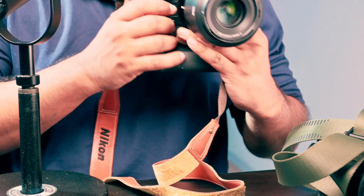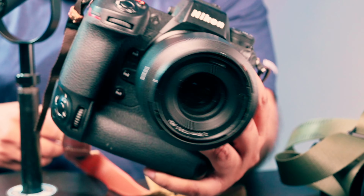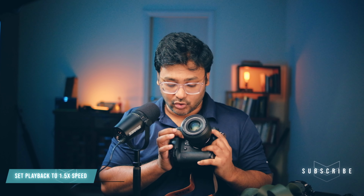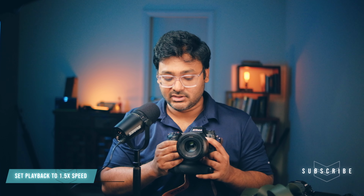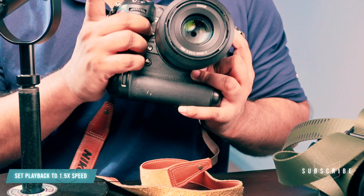Okay, the dials, for example, are rubberized. They don't feel plasticky. The rich, high quality rubber. You have 4 function buttons. What Z9 has done is that they've added one more function button here, right? So now you have 3 function buttons. So you can use all 3 of your fingers to do something. All 4 of your front fingers are doing something, right?